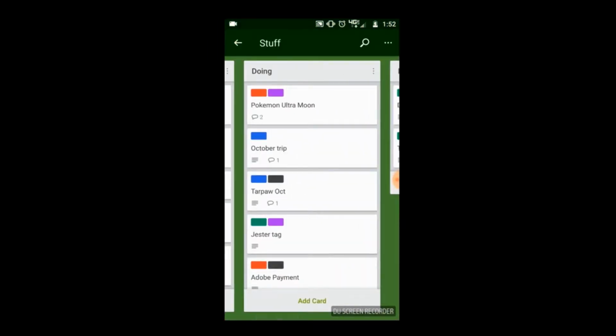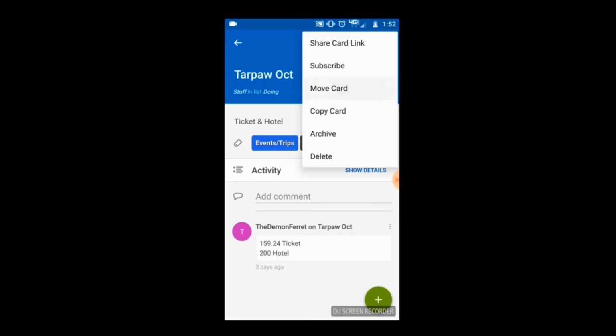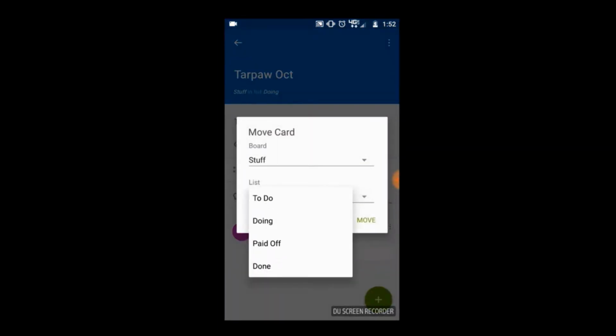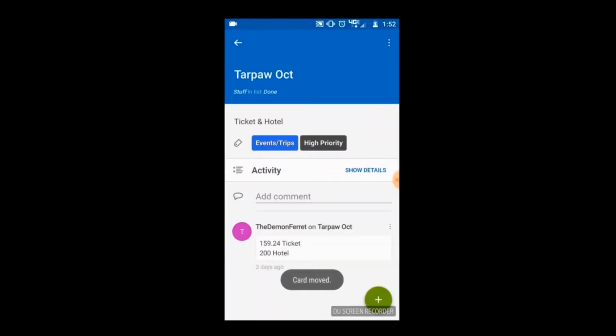Now, in the doing column for Tarpa October, aka Hallows Eve, I have paid for my ticket and hotel, so this can be moved to done, which makes me feel so much better. So that can be moved to done.